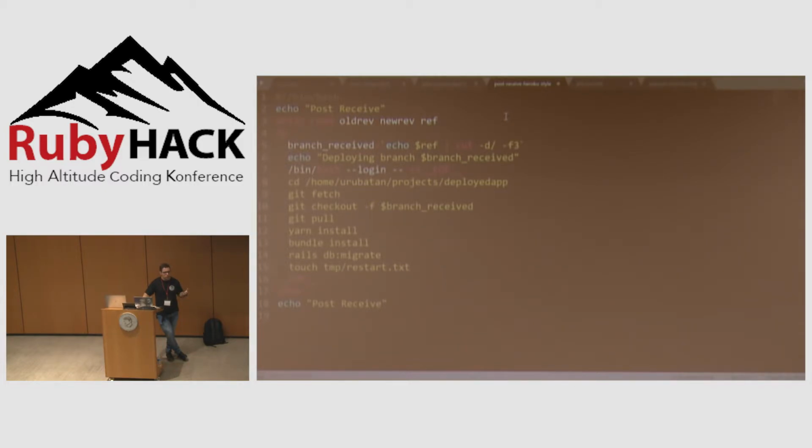Of course, the access to this bare repository needs to be very well secured, because anyone that has access to that can deploy anything to your project. But since the idea is to reproduce Heroku, anyone that can access your Heroku account can deploy anything to your server. So that's the same idea.